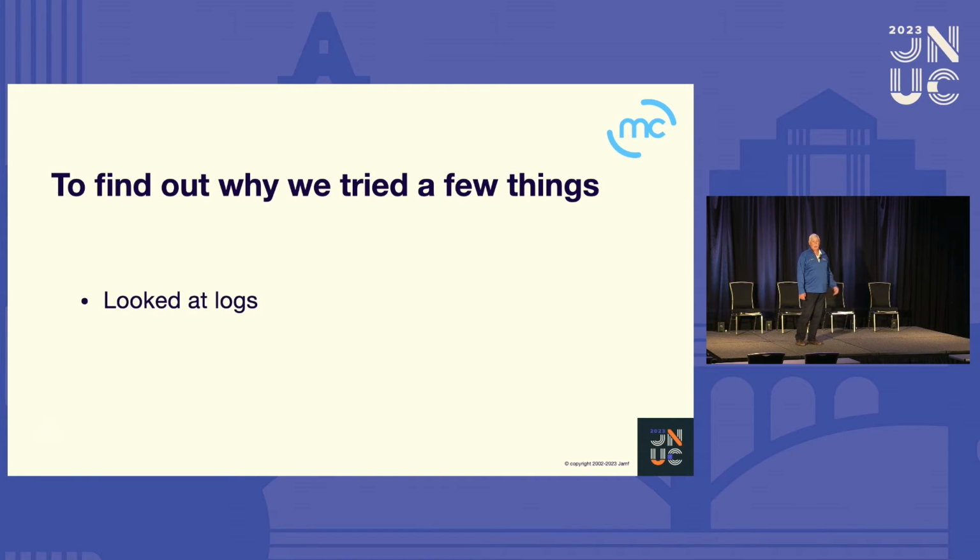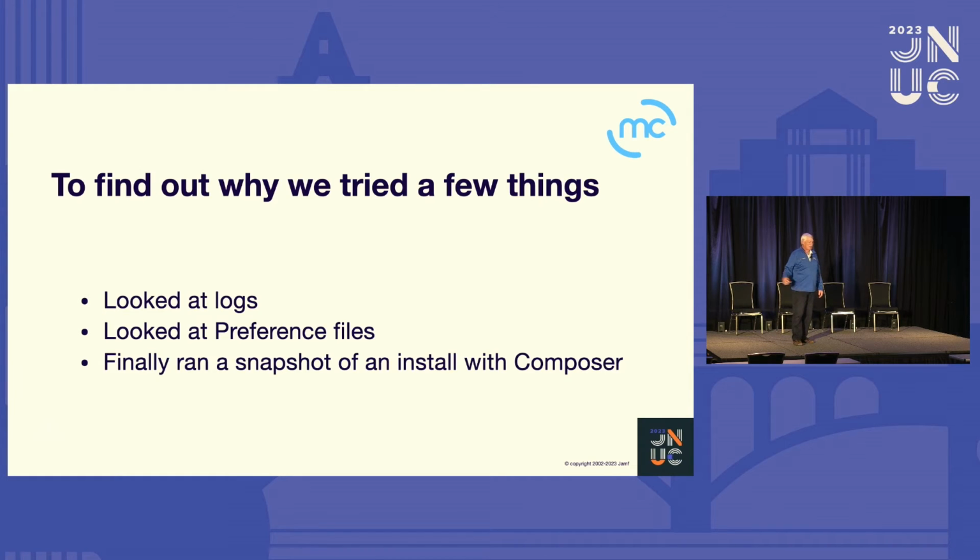So we looked at the logs. I looked at the logs. Everybody who here likes to look at logs? Okay, nobody. So I go, okay, let me look at the preference files. Obviously, there must be preference files stuck around and things like that. That wasn't quite great. So turn to the great old tool, run a snapshot with Composer to see what exactly that Sophos installer put in.